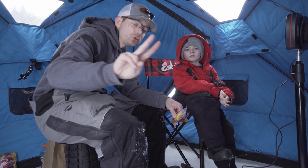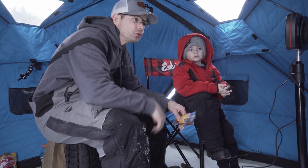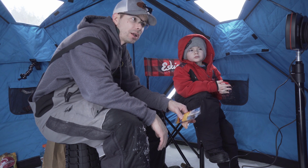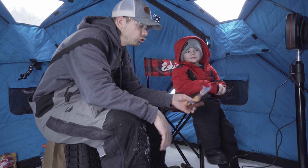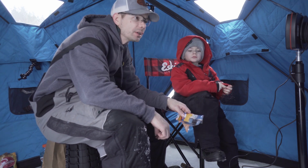All right, friends. 2 o'clock update. Did a little bit of searching, drilled some holes all the way out to 30 feet, dropped the camera down. Really no structure, no weeds, just a flat bottom. Didn't mark a single fish, didn't see any fish on the camera. So we're back in the shanty. We're having some venison sausage, some mild cheddar cheese, getting our energy up.